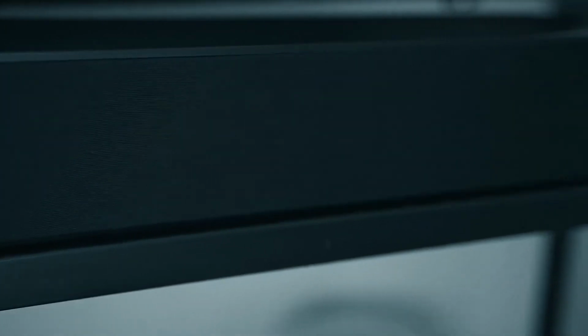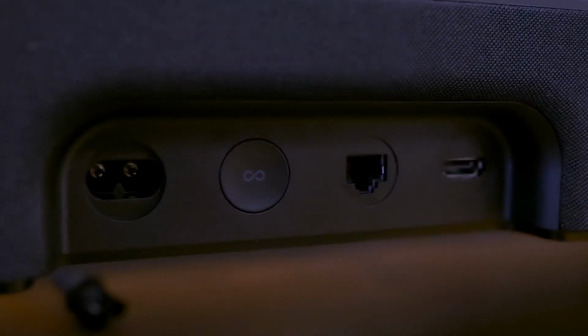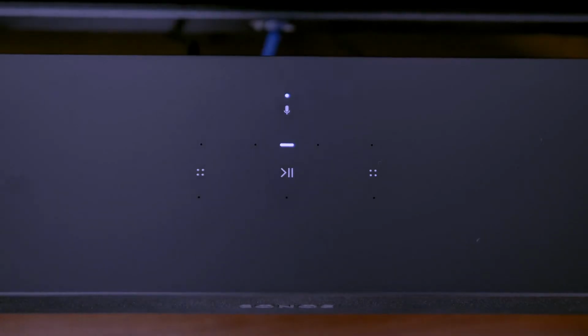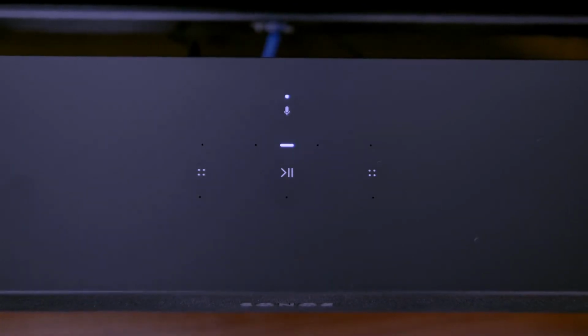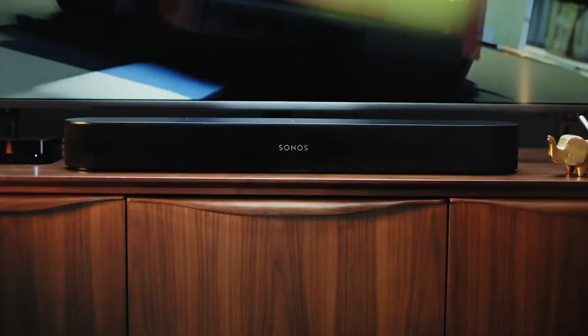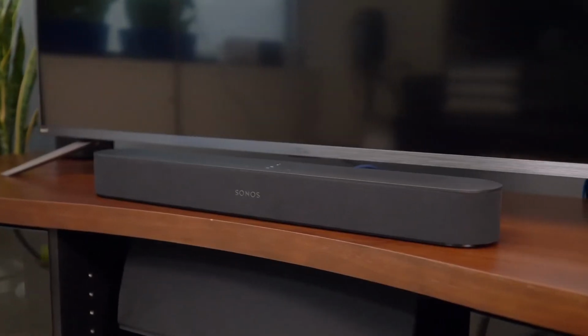On the back, you'll find power, HDMI, and Ethernet ports alongside a connect button. And on the top, you'll see touch buttons for volume for the microphones, a microphone status LED, and power LED that can be switched off in the app. The controls found in the top of Beam are minimal. There are touch-sensitive play and volume buttons, nothing that physically protrudes from the body, keeping the design flush and minimal.